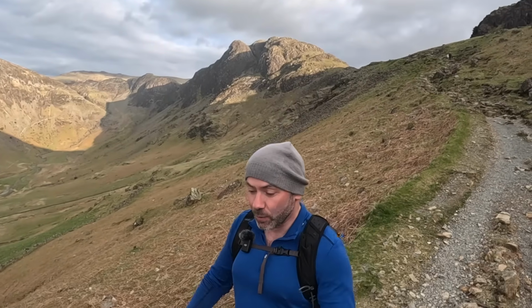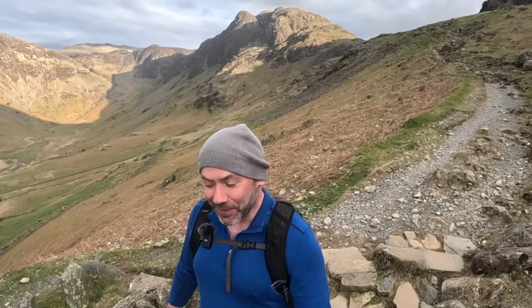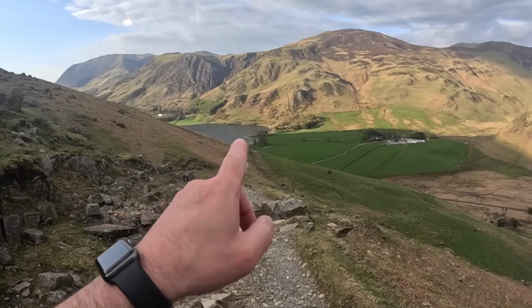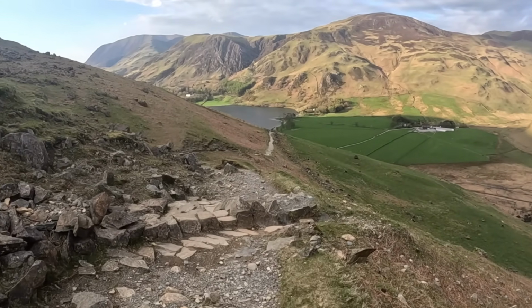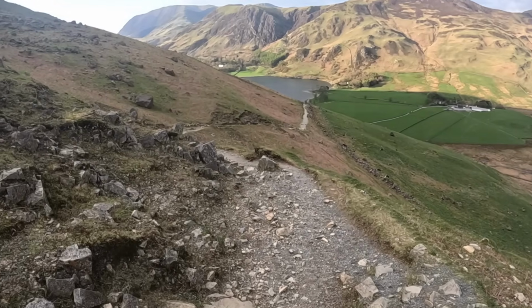You can just see Haystacks behind me, and that down, to be honest, it's a lot quicker than I thought it was going to be. So yeah, pretty quick to get down. I'm going down to the lake now, Buttermere, and then I'm just heading along, then I'll be in Buttermere itself. So really good down, good easy end to the day.